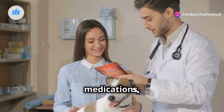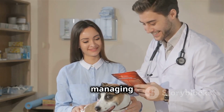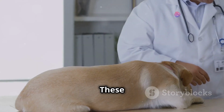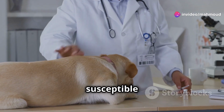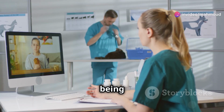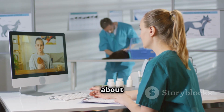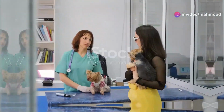The use of certain medications, particularly hormone-based medications for preventing pregnancy or managing heat cycles, can significantly increase the risk of pyometra. These medications disrupt the natural hormonal balance, making the uterus more susceptible to infection. By being aware of these risk factors, pet owners can make informed decisions about spaying and discuss any concerns with their veterinarian.